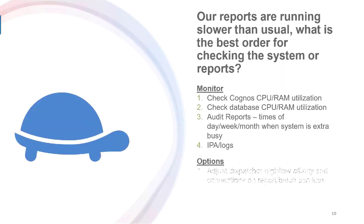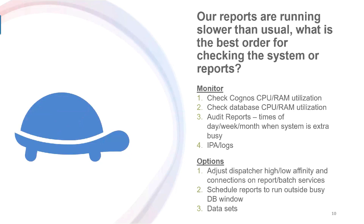Other one, similarly related, our Cognos reports are running slower than usual. What is the best order for checking the system of reports? Again, it's most likely that just too many things are running at once. You need to put some restrictions on the dispatcher and lower the number of requests that it can handle. So instead of having 12 reports running all at the same time and everything runs slowly because there's not enough utilization on the server, it'd be better to cap it at 8.